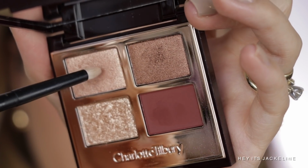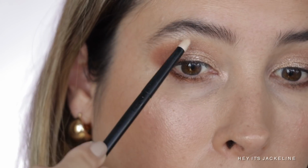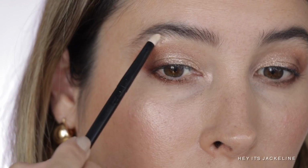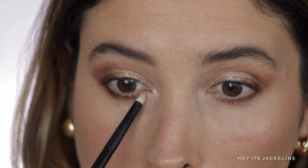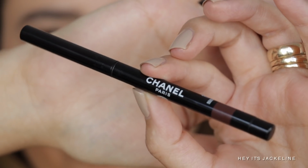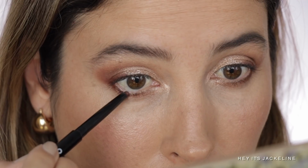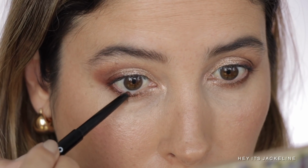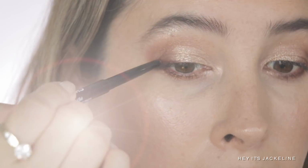Refer 03 brush and the shade Prime. Applying it on my inner corner and on my brow bone. I'm going to take it a little bit right here on my lower lash line. For my waterline, I'm going to go to Chanel Psyche eyeliner. And I'm applying it on my upper lash line.